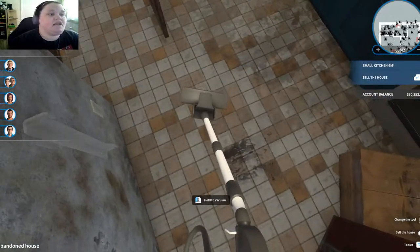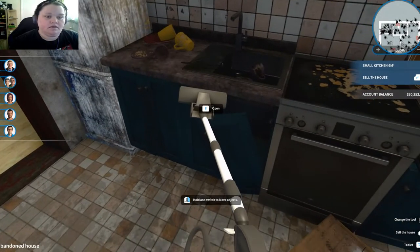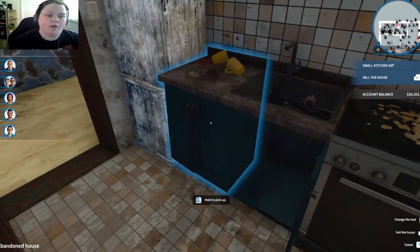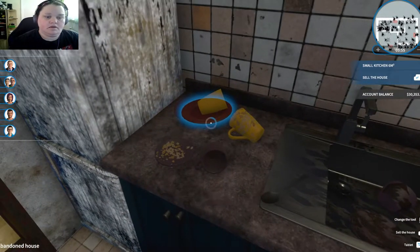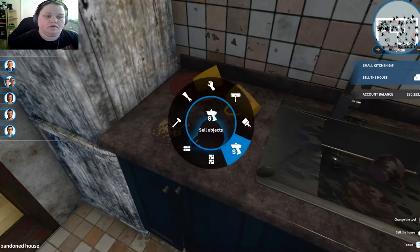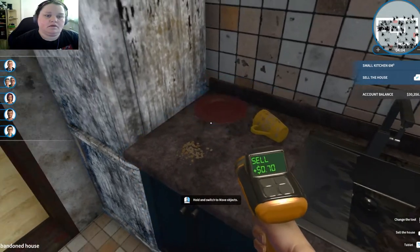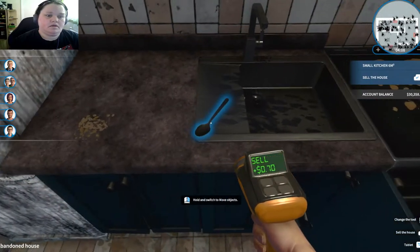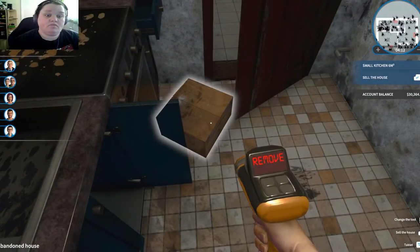Cockroach nest is eliminated. Coco, Bubba. At least selling the crap is getting rid of it.